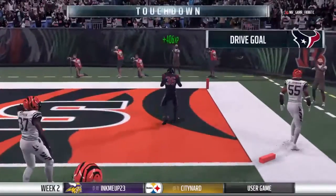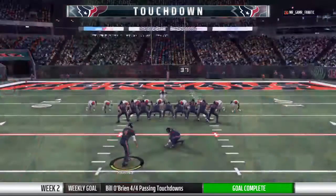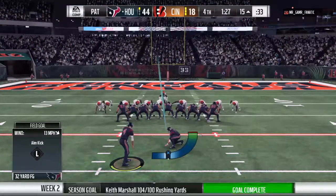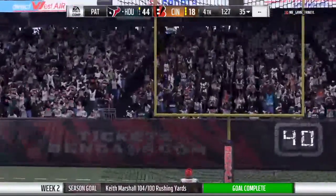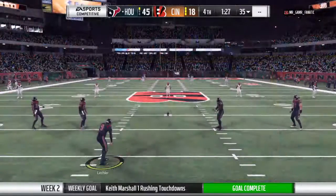And he's in. Touchdown, Houston. Keith Marshall, his second touchdown on the season. And the Texans capitalize on the fumble and turn it into 6. Looking like they're well on their way to a 2-0 start. All smiles right now on that sideline, isn't it? As well there should be.